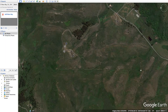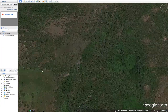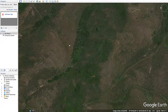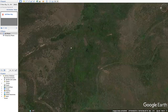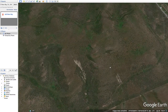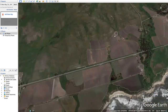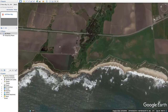but I'm suspecting the general landscape may be subject to the same type of working over, maybe even something like this, see this long linear. Hard to say. And maybe this. Some of these maybe trails and stuff, so I don't want to jump to conclusions too quickly. But yeah, I think the area has been worked over.